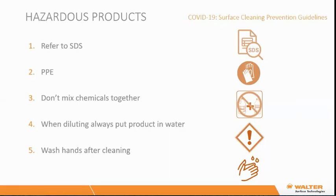Also, when you're diluting a product, always put the product into the water. Do not pour the water into concentrated products. So when you're diluting bleach, if you're going to be using that as a disinfectant, you'll want to put the bleach into your jar or your container of water, not the other way around. Then last but not least, we mentioned a few times, but please wash your hands after cleaning. It's very important. Keep you safe, keep everyone around you safe as well.